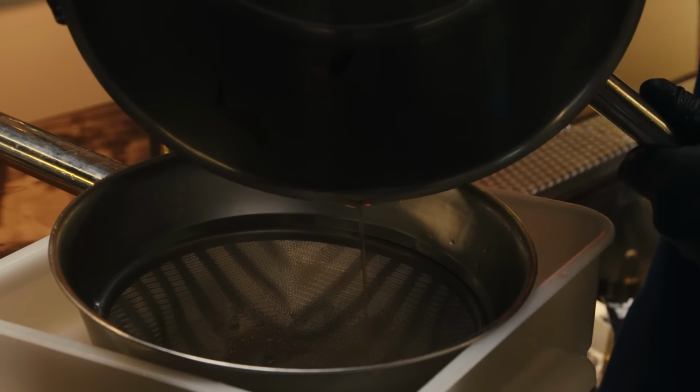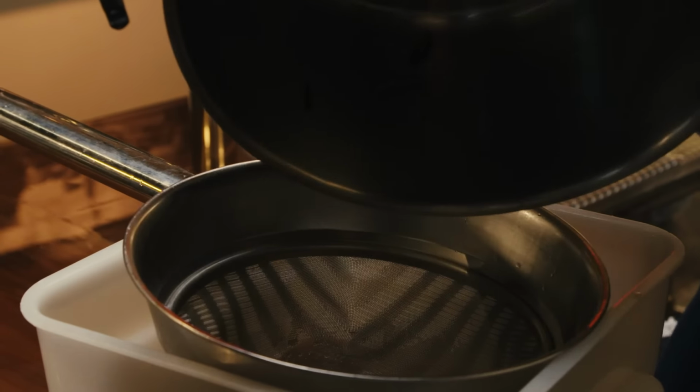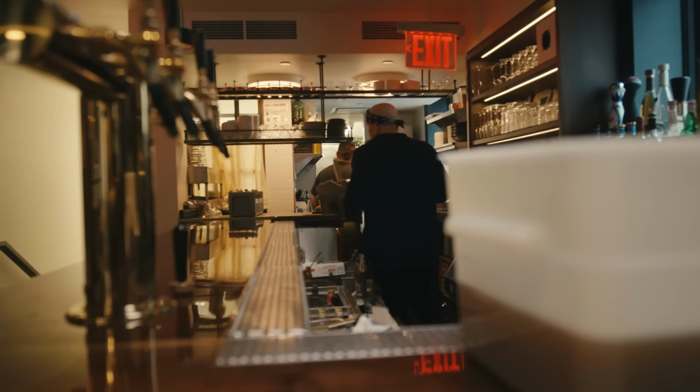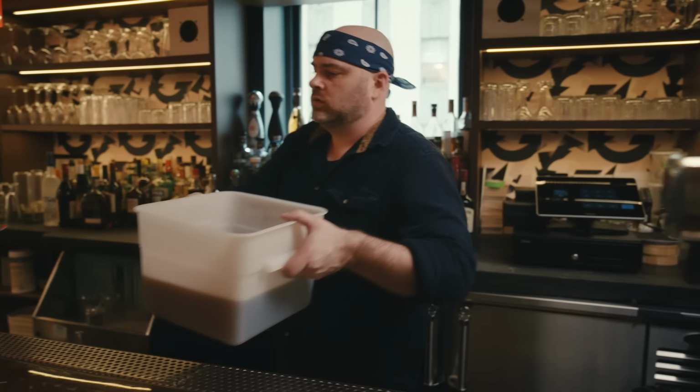So I'm gonna get this stuff out of here and we're gonna set up for an R&D session with me, myself, and I. Management has asked me to do a tiki cocktail. I swear I've never tried this cocktail before, so this might be some Icarus-level idiocy, but we're gonna have fun either way.